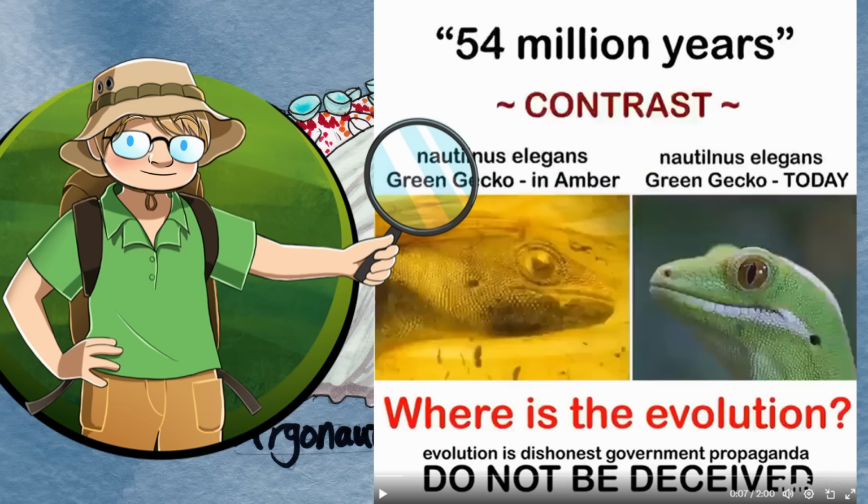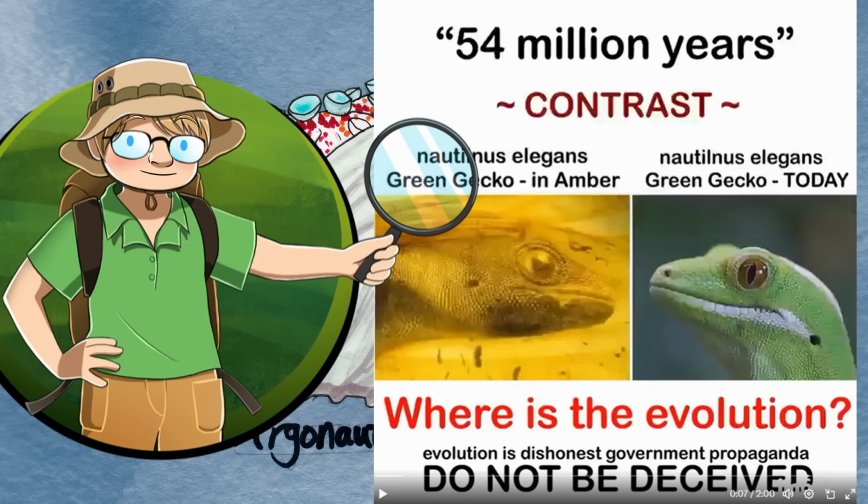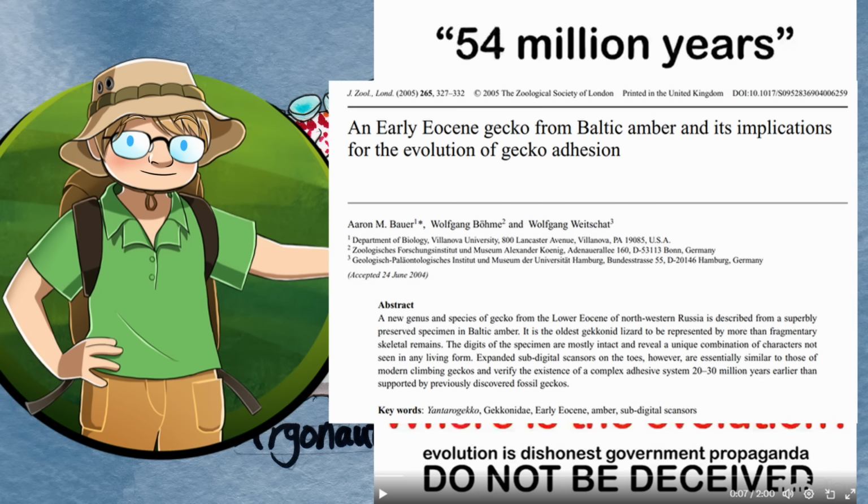Okay, so here we have what they claim to be a 54 million year old example of the modern green gecko, Nautilus elegans. Is it? No! This is an exceptionally preserved fossil gecko from northeast Russia, which was described in this 2005 paper by Aaron Bauer and colleagues. They did, to this meme's credit, find that it had a lot in common with modern geckos with toe pads, and was basically a fairly typical member of that group. Though they weren't able to say precisely which lineage of modern geckos it was most closely related to.